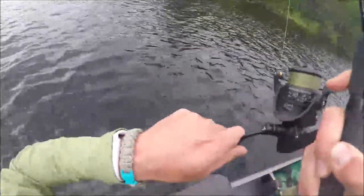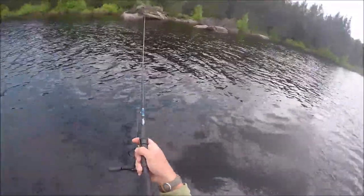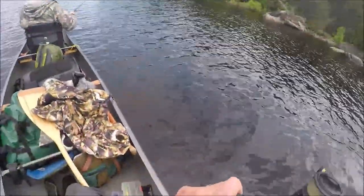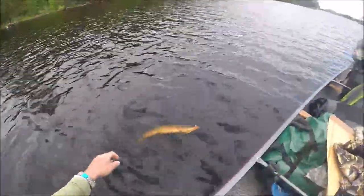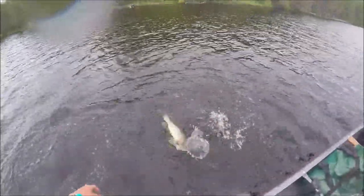Eagles. Instantly dropped down. Oh, dang it, dude. Got hammered. And again, this is what's up right here, baby. I went to that orange one. Oh, it's a pike though. I have had the bad luck on catching the non-target species here. Oh, you stinker.